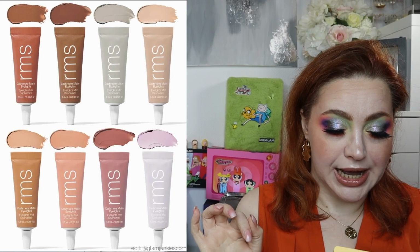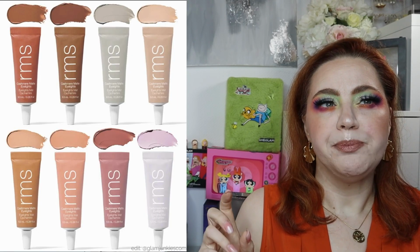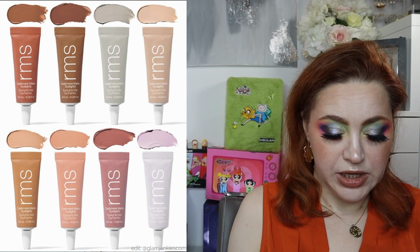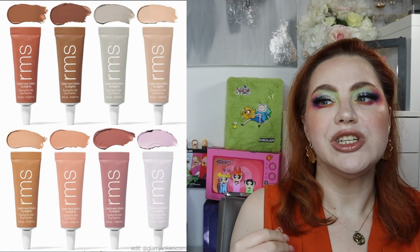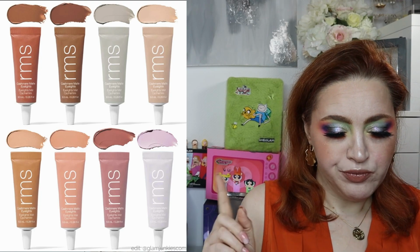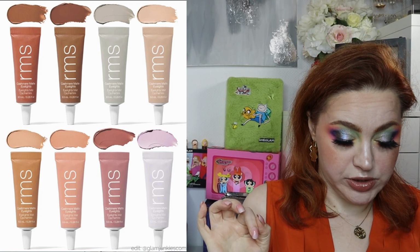Let's go to RMS. I don't know if you know, but the last years I always talked about trying RMS beauty because I'm intrigued but not that intrigued. So for me this was always a I'm not sure yet. They're releasing the cashmere matte highlights. These are more matte, like liquid eyeshadows, if you will. They have a shimmer version, which is great and all, but I'm not that kind of person. But this one is kind of interesting, to be honest.